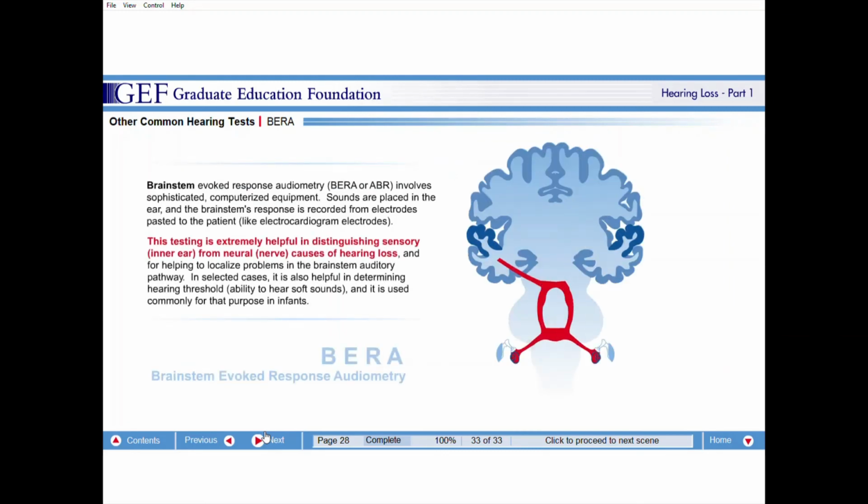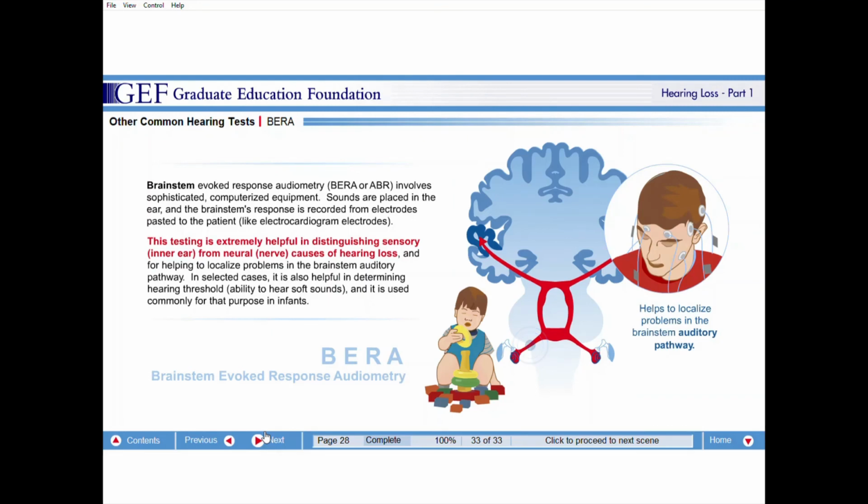Brainstem Evoked Response Audiometry, BERA or ABR, involves sophisticated computerized equipment. Sounds are placed in the ear, and the brainstem's response is recorded from electrodes pasted to the patient, like electrocardiogram electrodes. This testing is extremely helpful in distinguishing sensory, or inner ear, from neural, nerve causes of hearing loss, and for helping to localize problems in the brainstem auditory pathway. In selected cases, it is also helpful in determining hearing threshold, the ability to hear soft sounds, and it is used commonly for that purpose in infants.